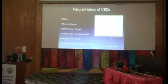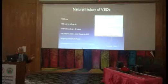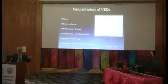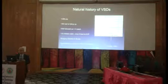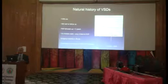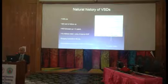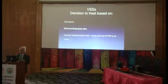And spontaneous closure occurred in 71% of the patients. And you can see the rate of closure on this curve. The majority of them, if they're going to close, close by about 10 years. There's a very small, further increase in the incidence of spontaneous closure beyond 10 years of age. But the majority close by 10 years.